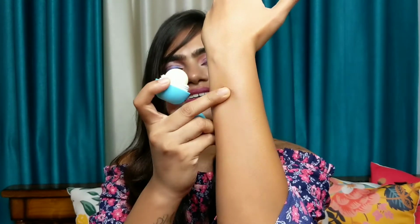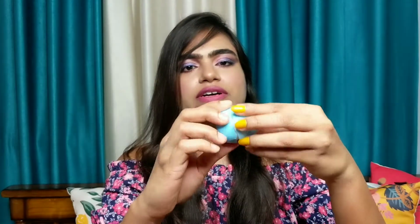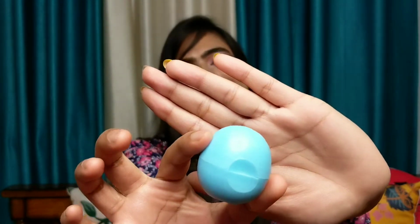This is the third one. Look at the texture guys. It's just really soft. And this third one is the coconut flavored. And this again smells like a real coconut.